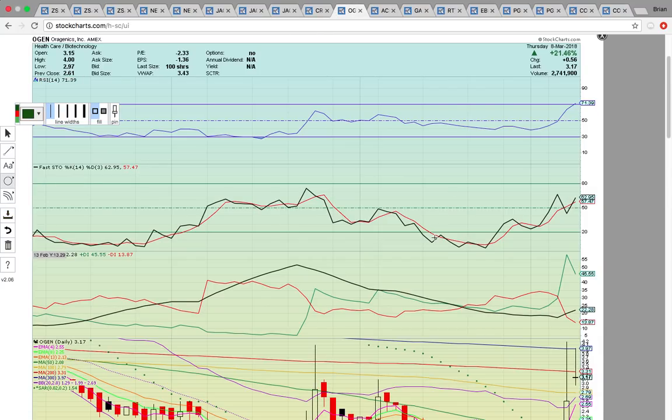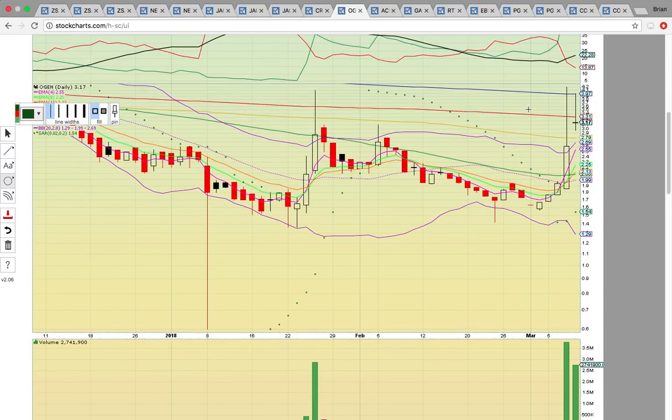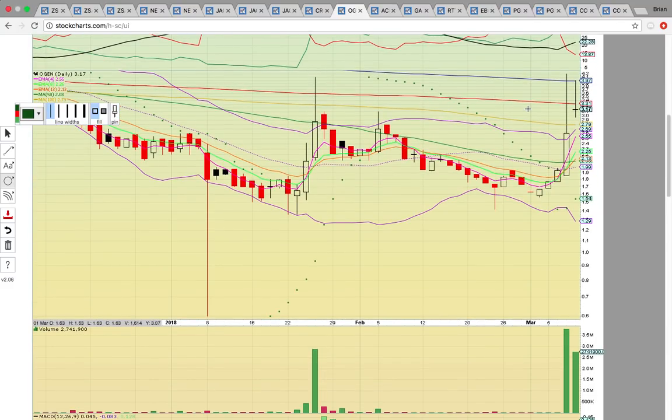Okay, let's look at OGEN. This is one from last night. That was a nice follow through. Even though they're diluting and dumping shares, and this is a thinly traded stock that just had some volume out of nowhere, they pushed it higher today, and that does happen.